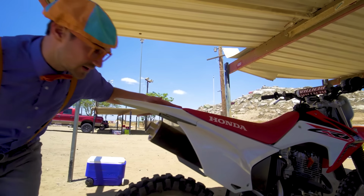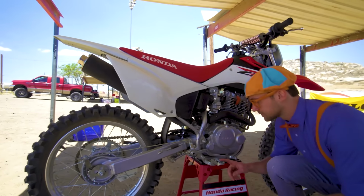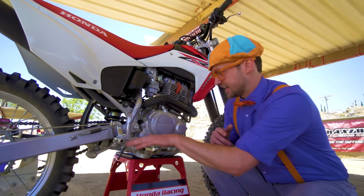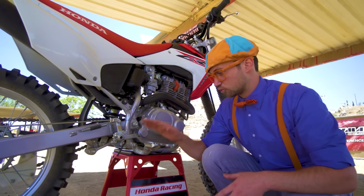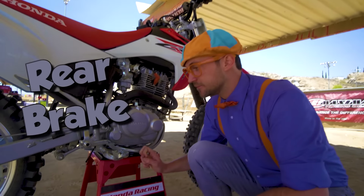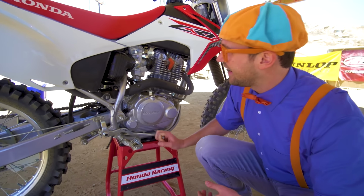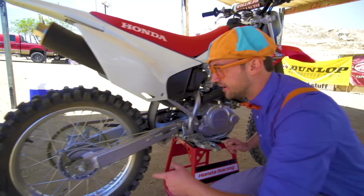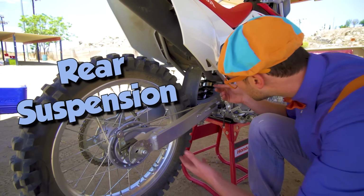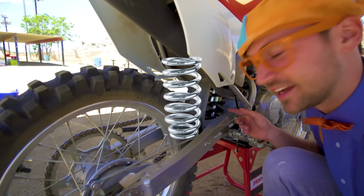Yeah, let's see what else there is back here. Oh, hey! Foot pegs. This is where you rest your feet. And right next to this right foot peg, there is the rear brake. See? You push it with your foot, just like in a car. And back here, this is the rear suspension. Right in there. It's kind of hard to see. Looks like a spring.